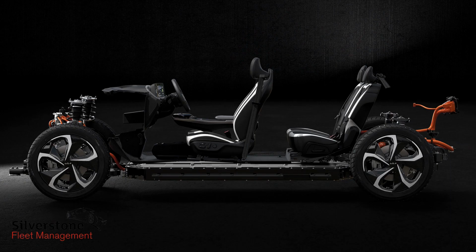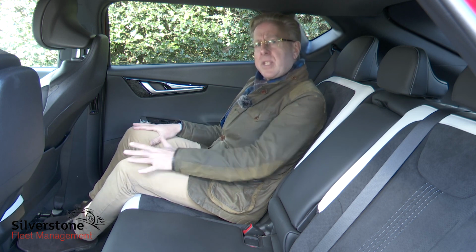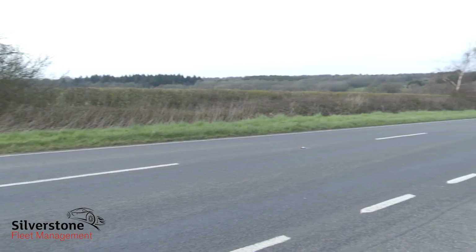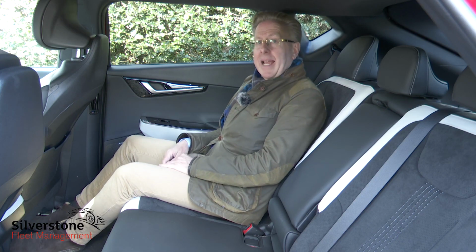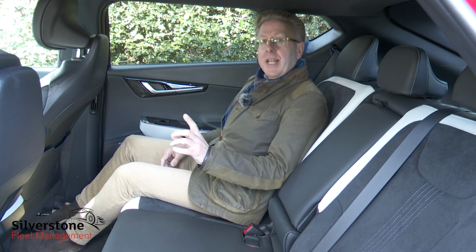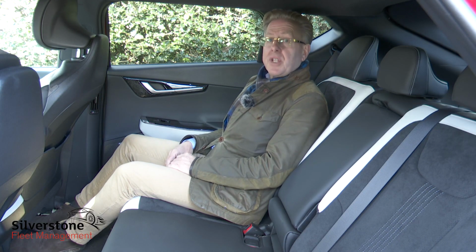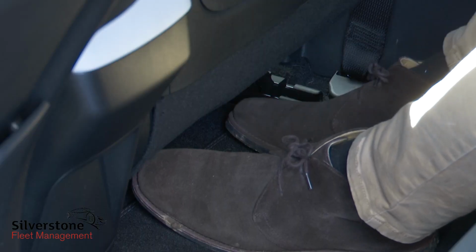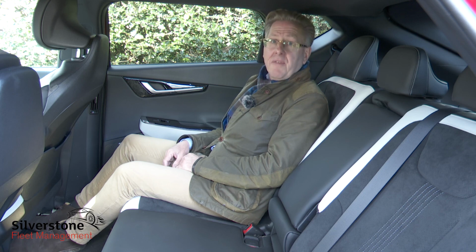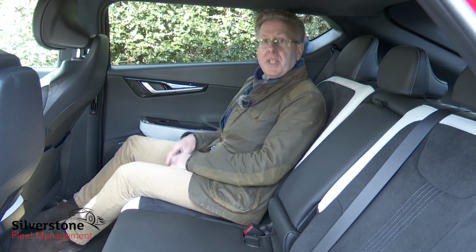That higher floor means that your knees are slightly higher than they'd normally be and your thighs a little less supported. So bear that in mind if you'll be using your EV6 for longer trips. There are big pluses back here though. That wheelbase length we mentioned is longer even than that of Kia's big Sorento SUV, the largest car the brand sells in the UK, and the result is an almost limo-like standard of legroom back here. There's 990 millimetres of it in an area that'd feel even more spacious if it was easier to slide your feet beneath the seat ahead.